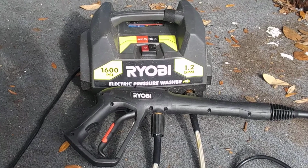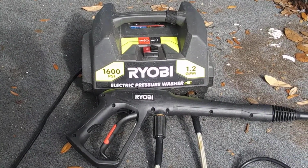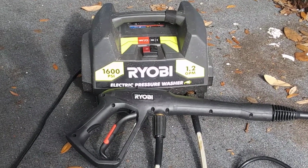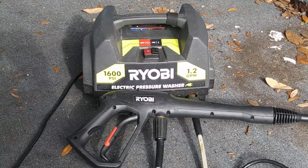It was at the flea market. I got it for 50 bucks. It was only used once. It had some pretty good spray to it. I was able to clean all the green stuff off the fence to make the fence look like brand new again.